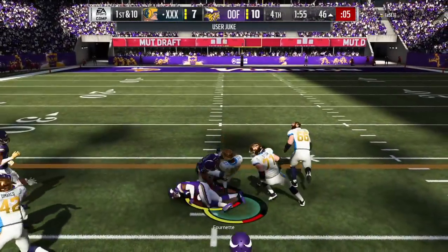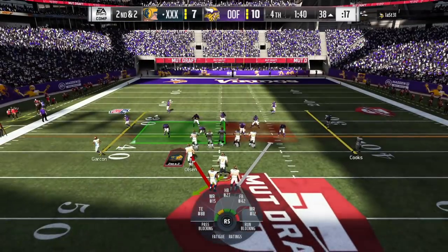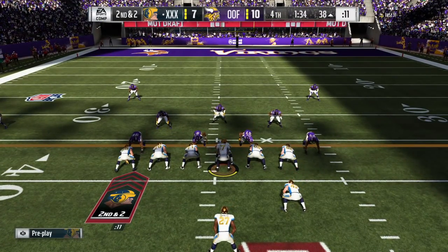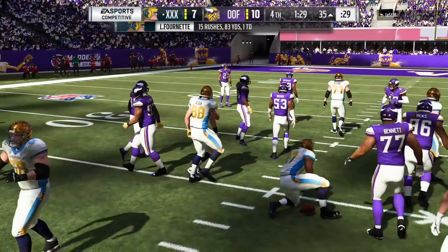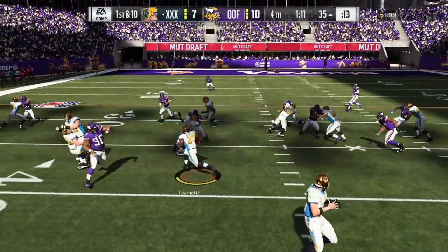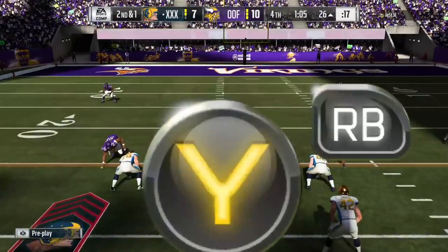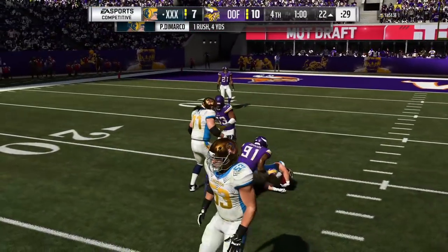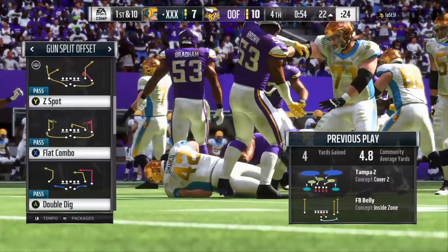Fournette. And down inside the 40 to about. On second down, here's Fournette. And he'll go down here at the 35-yard line. And on the ground. Nasty. Zone here at the 22-yard line. So just 4 yards on the pickup, but that's good enough to extend the drive.